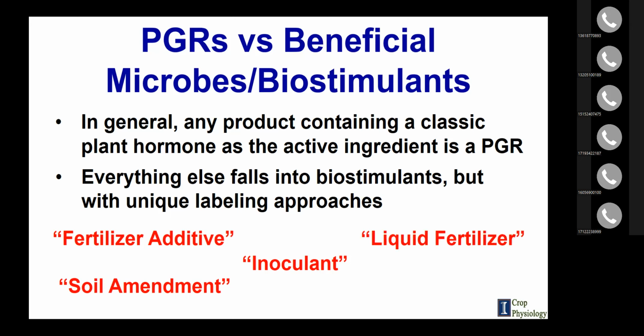You've got liquid fertilizer. I've seen that on a jug. Is it 0-0-0.5 potassium applied at half a gallon per acre? I'm pretty sure it was the other stuff in the jug that's getting the crop response rather than a 0.5% potassium, and then adjuvant, right? So there's a lot of confusion in the space.